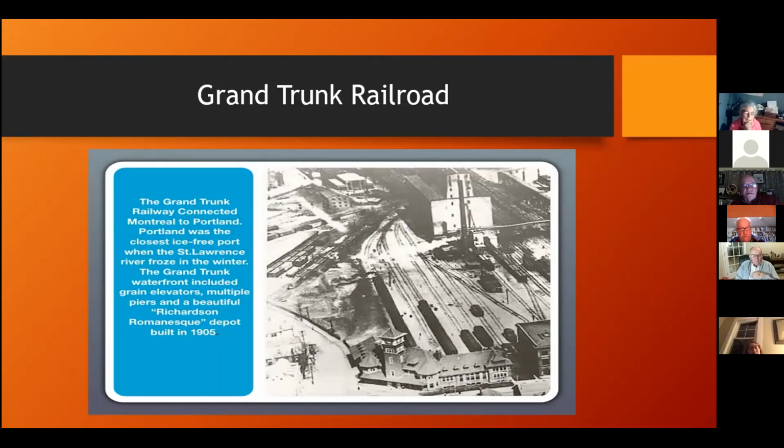So that's kind of significant, but think about the cruise ships that come into Portland now. The cruise ships of the time, the Cunard lines, the predecessor to the Cunard lines, and the White Dominion lines came into Portland. They walked up the street to their terminal, their station, which was more beautiful than Union Station in my view.